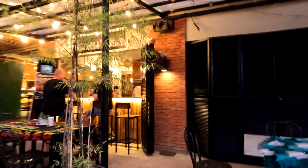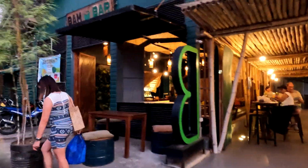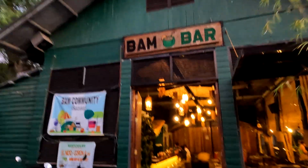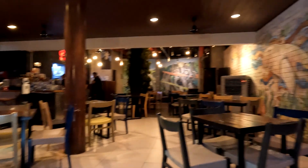Bunch of restaurants through here. This is kind of a funky little cool brew house. Have beer and restaurants through here. Bam bar. A chill place. It's probably a little early here though.